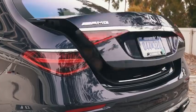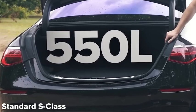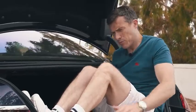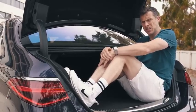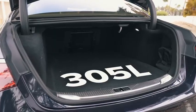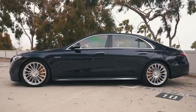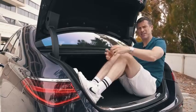That's it. I'll tell you what is quite a bit different than a normal S-Class, and that's the boot capacity. So normally an S-Class has 550 litres of space. However, the hybrid version, because it has batteries underneath the boot floor, has 350 litres of space. But this S63 version only has 305 litres of luggage space because that big powerful electric motor just takes up a bit more room. 305 litres in an S-Class, a car this huge. An A-Class has 370 litres of space. This is ridiculous. And it brings me on to five annoying things about this car.